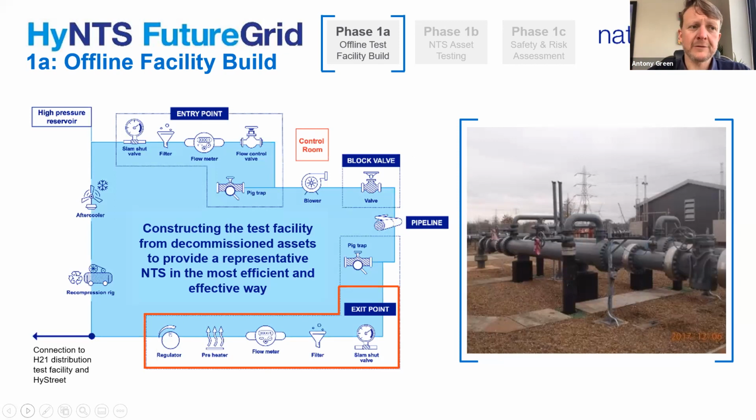That's a small recompressor that will push the pressure back up and put it back into the high pressure reservoir. So essentially, for the majority of the time, hydrogen is just going to flow in circles around this high pressure facility. It's going to run at full transmission pressures, up to 80 bar in our case. And the testing will then probably take place in the second year of our program. We think it's going to take about a year to build all of this before we're fully up and running.